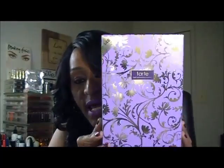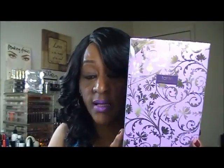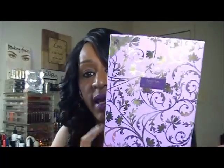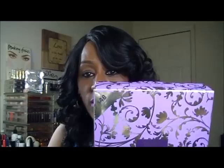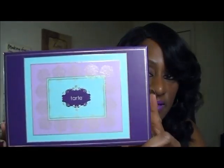The next thing that I picked up from Tarte was, Tarte always brings out a set that they make specific to Ulta and one specific to Sephora. Here's the one from Ulta, called the Sweet Dreams Kit, and it retailed for $48. Inside you get 16 Amazonian clay eyeshadows, 4 blushes, 3 of the Maracuja lip glosses, 1 deluxe Lights Camera Action mascara, and a convertible compact. And everything comes in this really neat box like this.